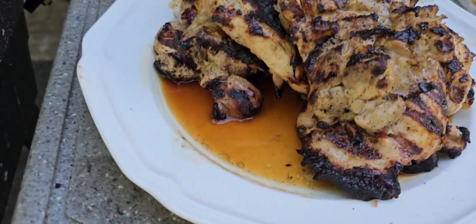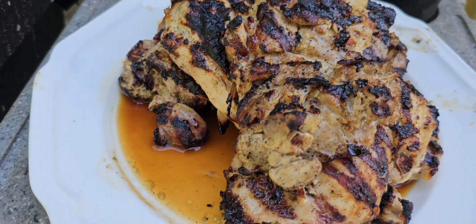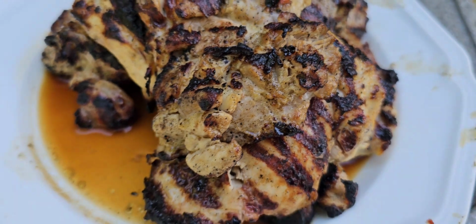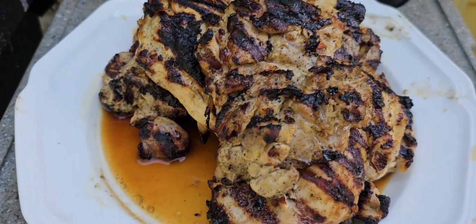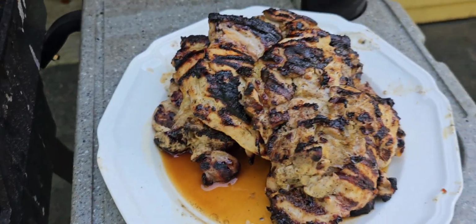Because look at that, it puddles up, and you're gonna think, oh, it's dry. All the juice came out. No, bro, that's all the excess juice that's leaking out. You cut this thing open, it squirts out juice. It's super tender. It's phenomenal. I'll call it whack, wet ass chicken.